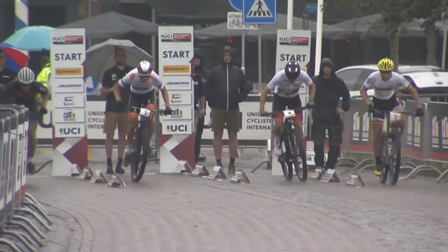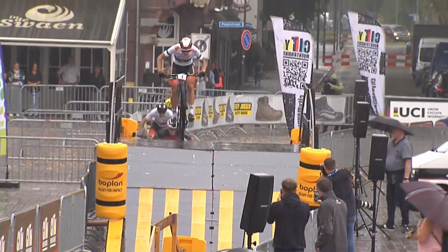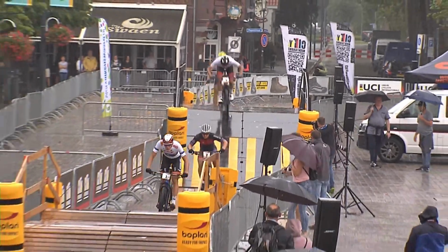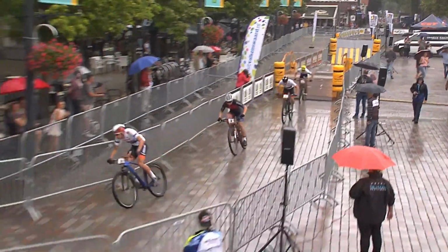Let's watch that back from the start here. Big kick off the line. Oosdam on the inside, not getting there. And we just saw Klausmann, in fact, just miss the pedal. He just unclipped slightly on his way through. That won't have helped him. That put him into that 4th place.